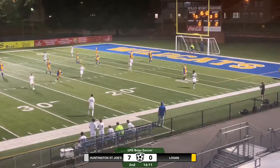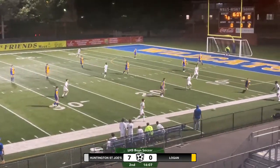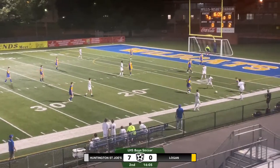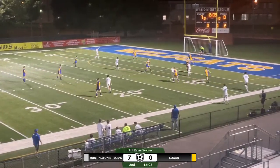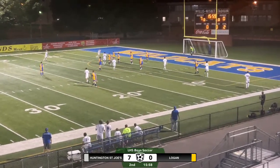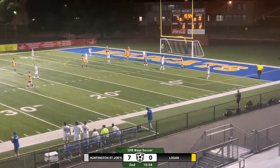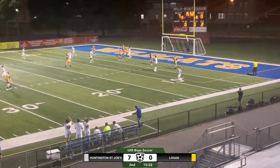So, girls soccer, they've kind of solidified themselves as a pretty good program. They're off to a 4-0-1 start, with 4 wins, no losses, and 1 tie. And their 1 tie came today against Huntington St. Joe's.